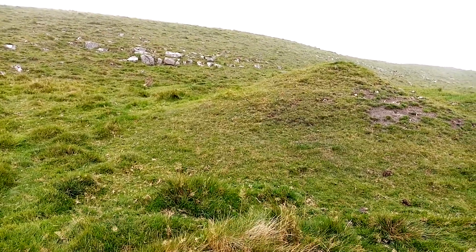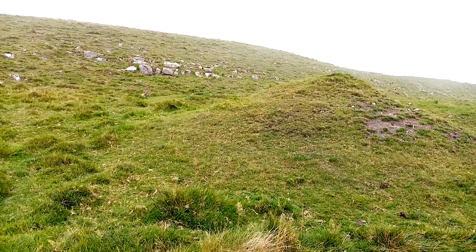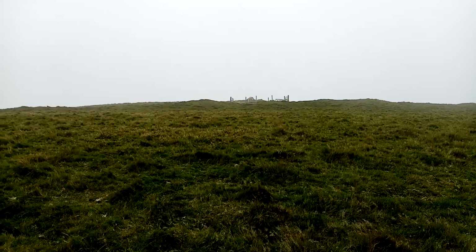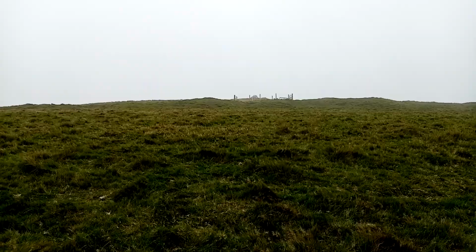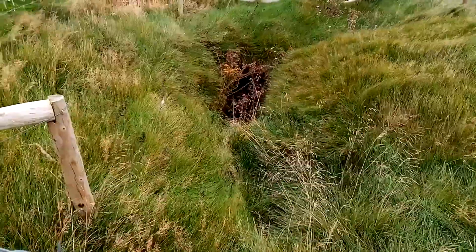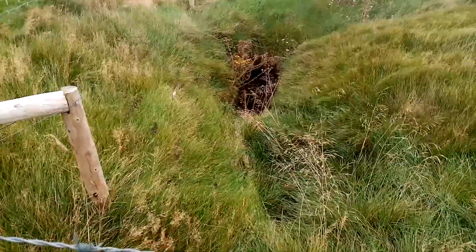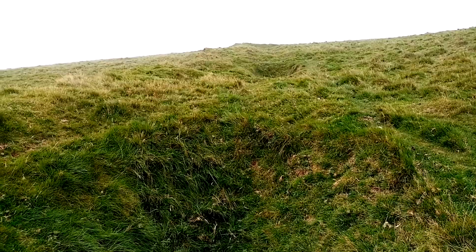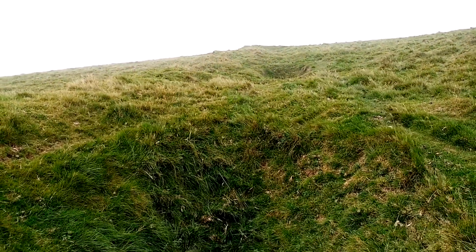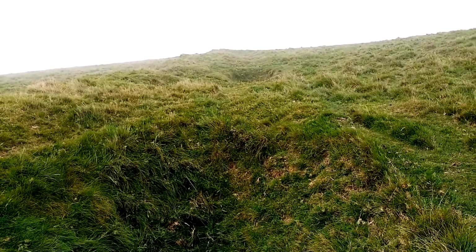Anyway, with that, I'm going to push on up to the top of Eldon Hill. Just below the summit cairn, this is marked as a disused mine. You can see a few excavations running on down the side of the hill.